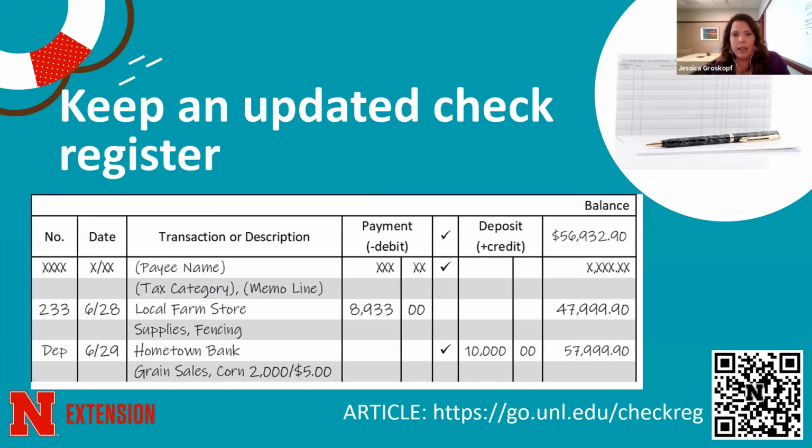Here's a pet peeve of mine. If you are going to keep a check register, please keep it updated. It does you no good, frankly, just to write the payment amount and the check number in your check register if you're not going to keep an accurate running balance and you're not going to reconcile those checks. I've written an entire article on that, and again, you'll receive these slides, so you'll have access to that link. But it's really important that if you're going to keep a check register, and it's going to be your main ledger of accounts, that you maintain it properly.